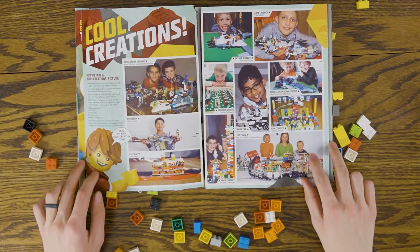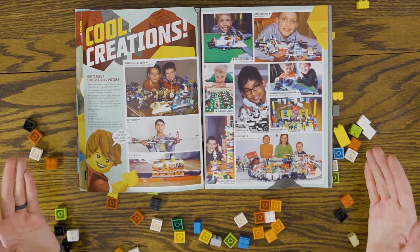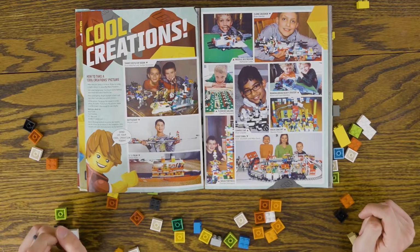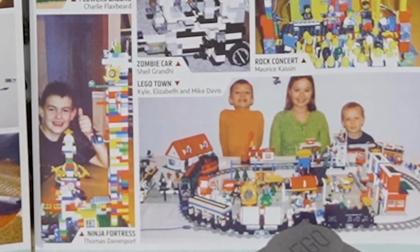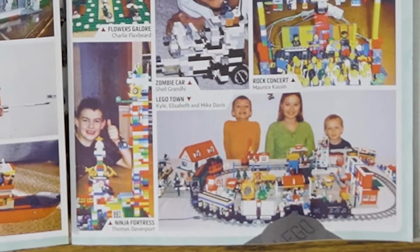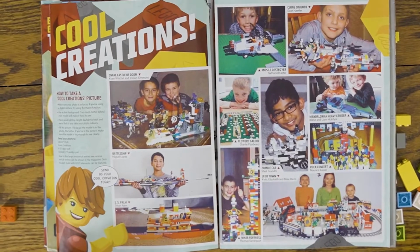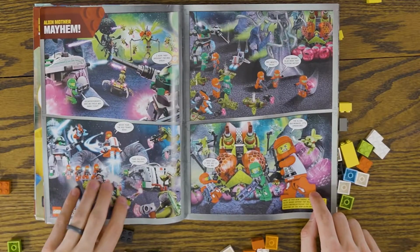But we also have Cool Creations here. I don't think you were a real kid if you didn't submit your creation to this page. We have some cool items on here. I actually had this house that you can see in this corner here. That's a Lego Creator set that I had. And it's good that they get a variety of ages, and not everything has to be a magnificent creation, they can be smaller things. That's awesome, because it made you feel like, oh, I could enter anything I have. All right, we'll turn to the next page.